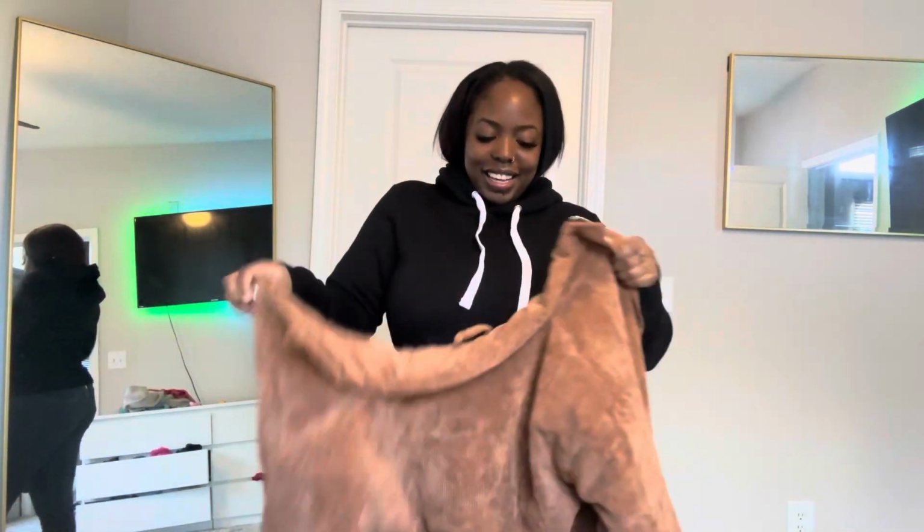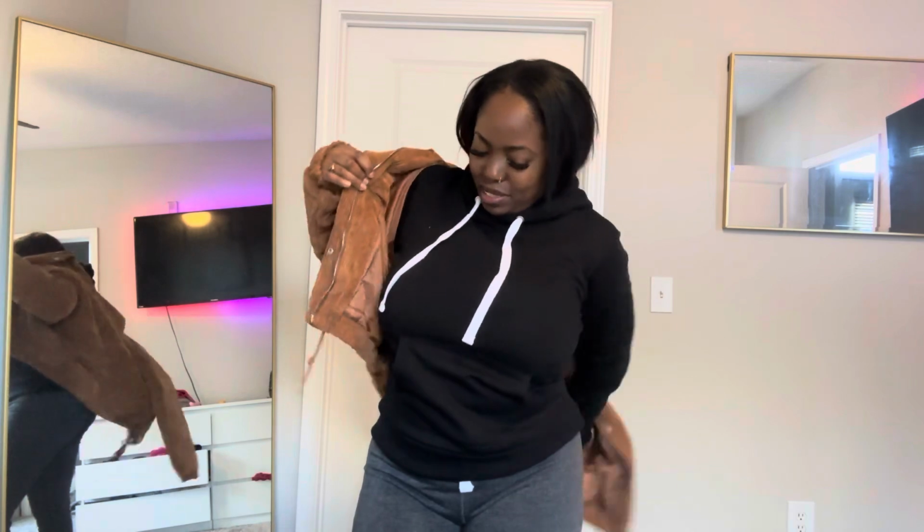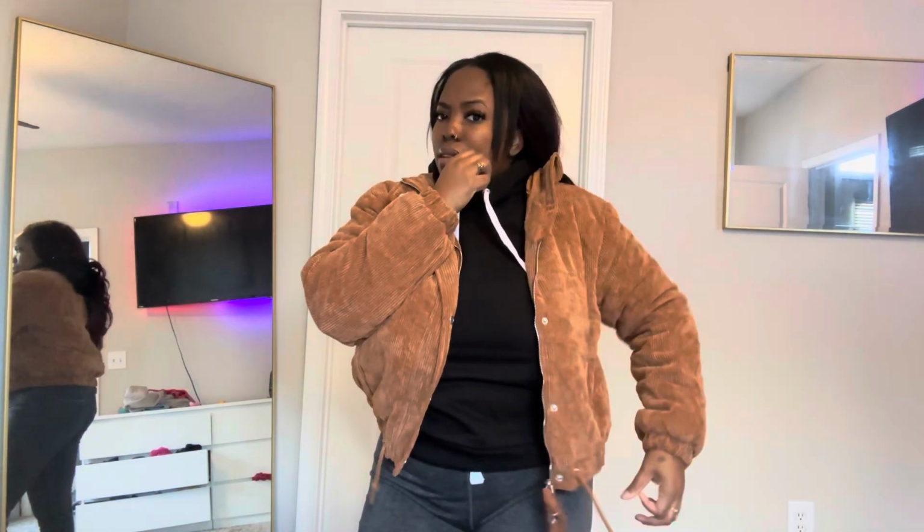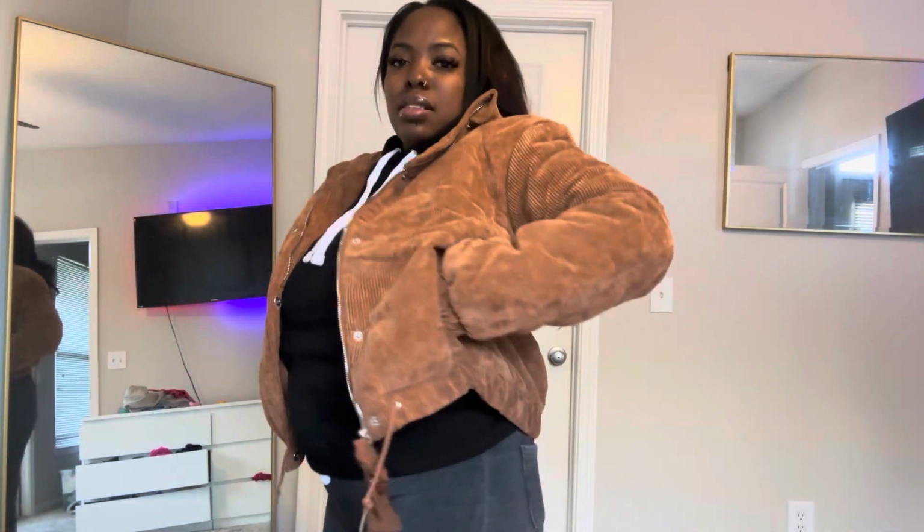Then I got this cute little jacket. Let me show y'all a cute little jacket. Hold on. Look at this jacket. It's so cute. And y'all know they be having the jackets for really good prices. I think this jacket was like $25 or something like that with all the sales they had going on. And let's see, we got pockets, because I cannot stand when I buy a jacket and it don't have no damn pockets on it. It's like, where exactly would you like for me to put my hands?